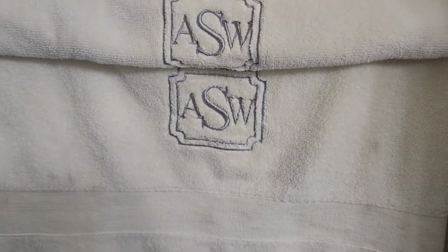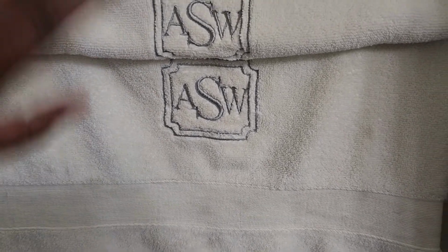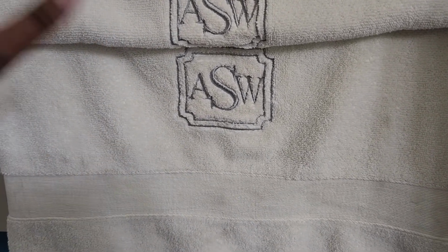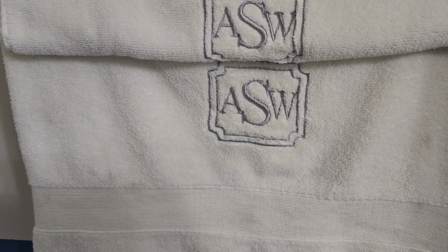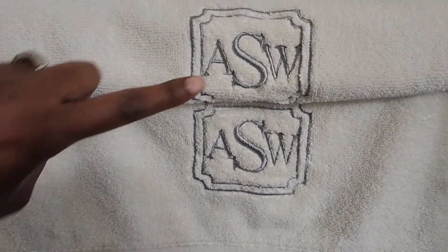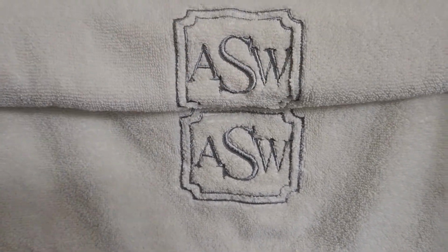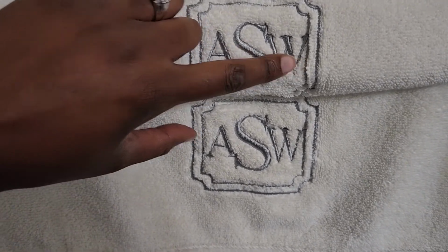Now these are just our decorative towels, and we got these from Etsy. They're my husband's initials, but, yeah, no, it's not. Wait a minute. I'm lying. AS and WS. Okay, my husband's initials, AS, and my initials, WS. I lied.